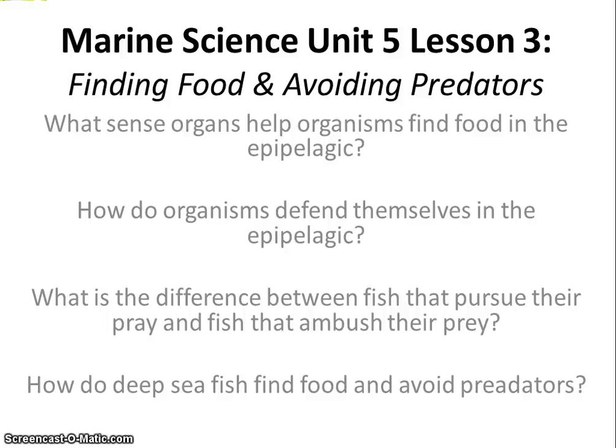So that's it. That's it for finding food and avoiding predators in the surface and in the deep. In terms of the surface, the sense organs that help them find food are going to be lateral lines, large eyes, as well as hearing. And in order to defend themselves, organisms in the surface are going to be counter-shading, dark on top, light on bottom, to help them blend in with either the dark bottom or the lit surface.